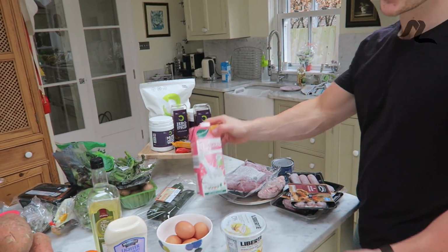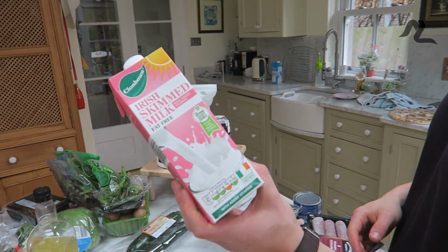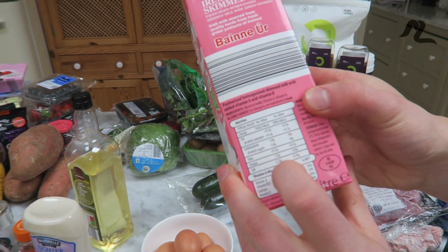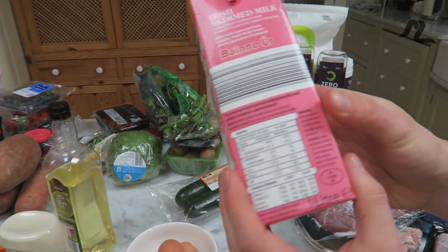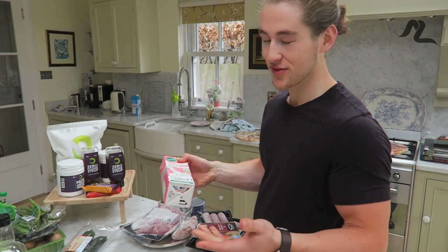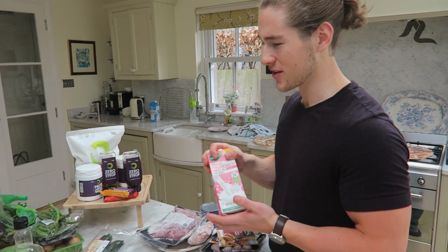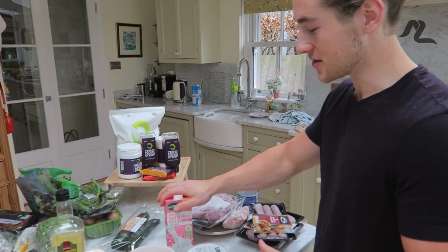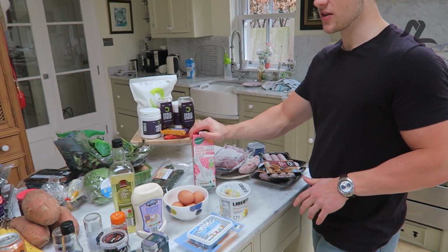Skimmed milk, major player, pretty much the same macros as water essentially. Per 100 mils, 34 calories, and it just comes from carbs. I just don't understand why people drink full fat milk. I've never liked full fat milk, it tastes like cream to me, and I don't like that in my porridge or anything, so skimmed milk, always the way to go.